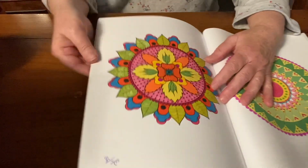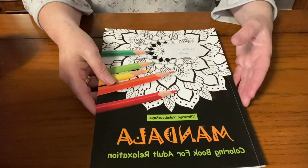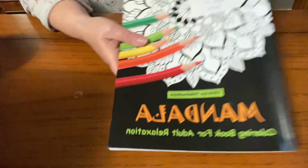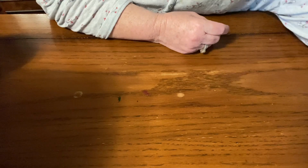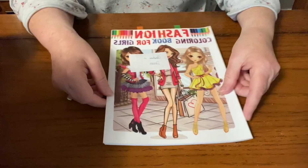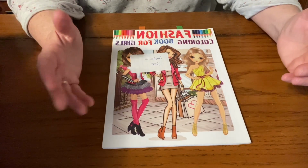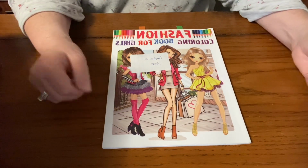So I still have quite a few pages to do in here, but this is one of the books that I hope to complete in 2023. I have 3. That's my goal, to complete 3 of these books. Some people I watch, some channels I watch, they have like 10 books they want to complete. I can't even imagine, unless they've been coloring them for years and they just are almost done with them maybe.